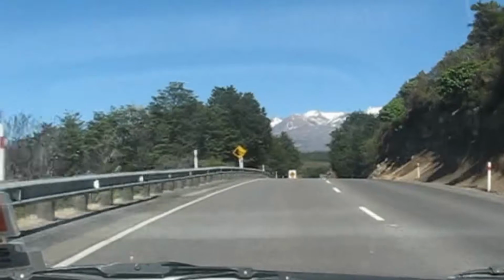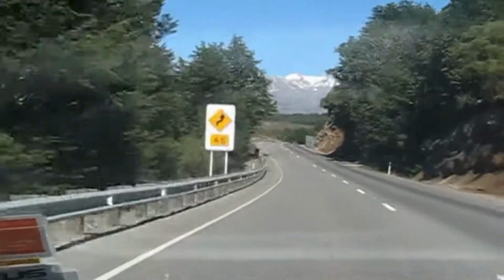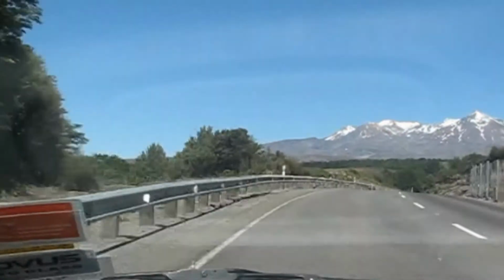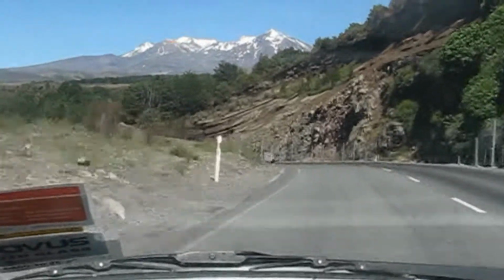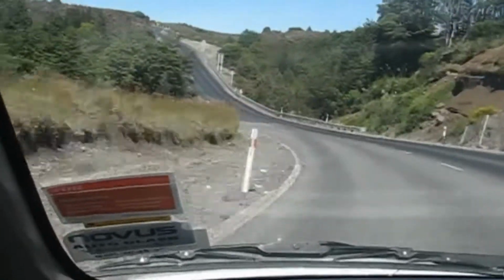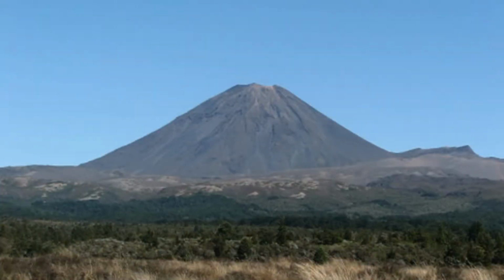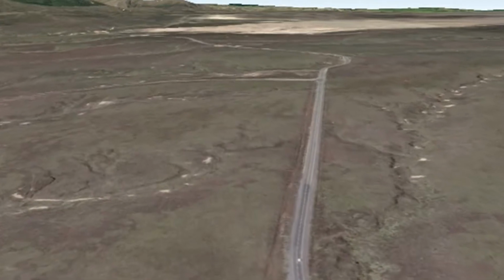After an hour, we approached Tongariro National Park. This is still the main trunk road between Auckland and Wellington. That mountain ahead is Ruapehu, which is an active volcano. It is also a major winter sports centre. On our right we could see Ngauruhoe, which has a classic volcano shape. The next stage, commonly known as the Desert Road, took us past the active volcano of Ruapehu.